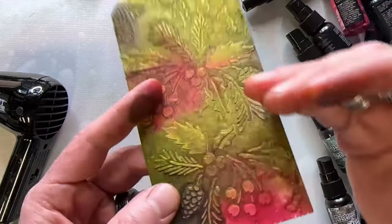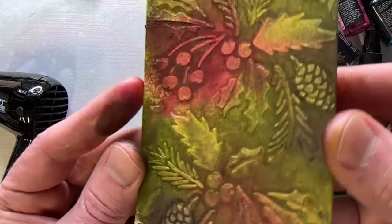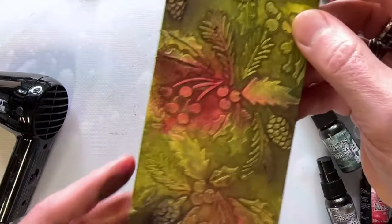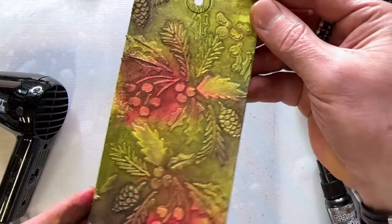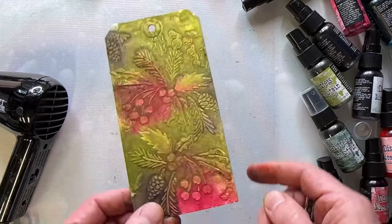And I think having that water-based feature is important to me because I love the ability to go in. And to me, this has so much more depth and highlight. It's really beautiful. It's a beautiful, beautiful background to me.